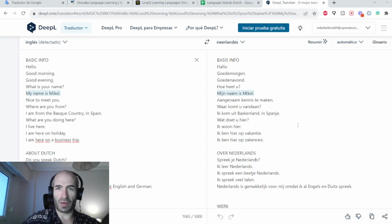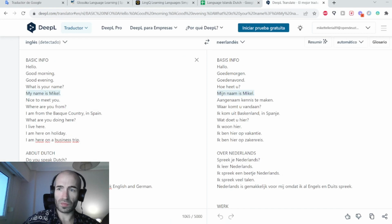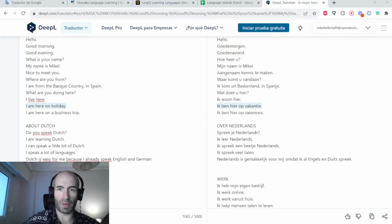Okay, this is Dutch, this is English, this is Dutch. These are my language islands. This is Bulgarian. I just copy it. Create a new document, copying the ones I created for Bulgarian. So what we'll do is just paste the Dutch here and substitute this with Dutch. So this is what we're going to do. This is a language island. First, this is for basic conversation, right? Introducing yourself, talking about yourself, blah, blah, blah.